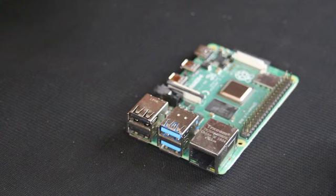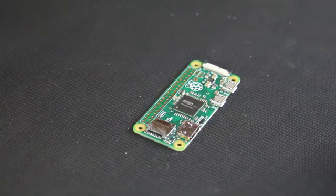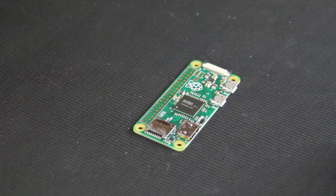I like the I/O ports, but I don't really need something that I can use as a desktop. How about a Raspberry Pi Zero? It's an ultra-compact board with an ARM processor and 512 megabytes of SD RAM. Runs Raspberry Pi OS, all for about $22. I think that we're getting closer.